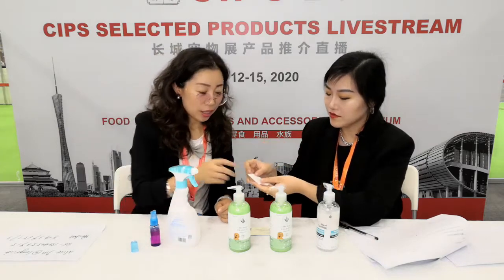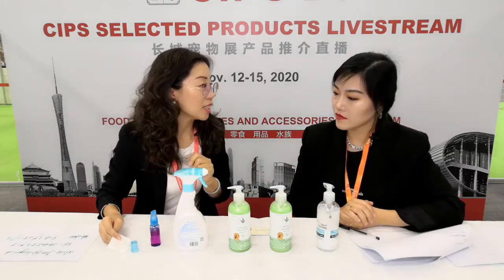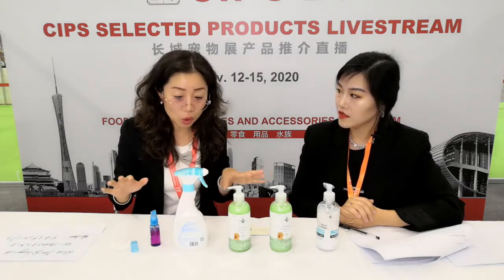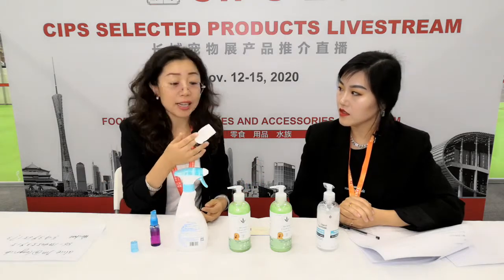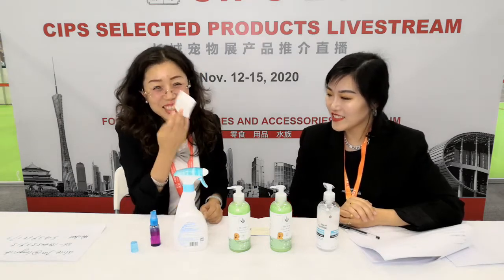In the market, the common pet deodorants just cover the odor. But our product uses Japanese patent technology, and it does not cover the odor, it decomposes it. So you see the odor disappear and even the stain disappear. It removes the odor and also removes the stain. Two benefits in a second. Excellent product.